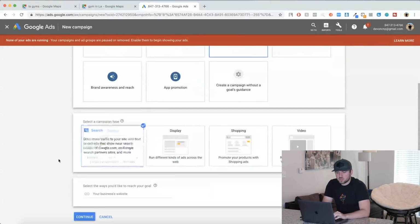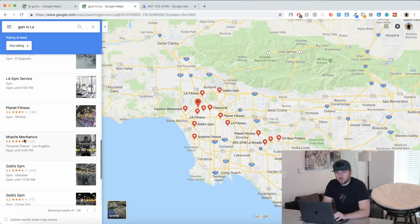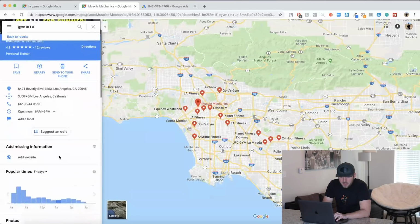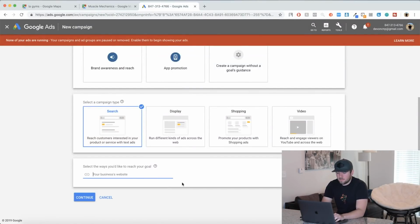So we're going to do a search ad, and then we're going to take their website, whatever it may be. So we have Muscle Mechanics, and they don't even have a website. So this is something that's going to be super important. We're probably going to want to help them create a website, but let's say musclemechanics.com. And you see, there's an opportunity right there. They don't have a website.